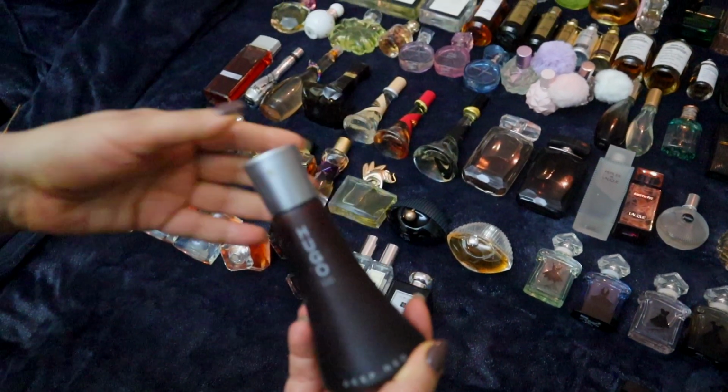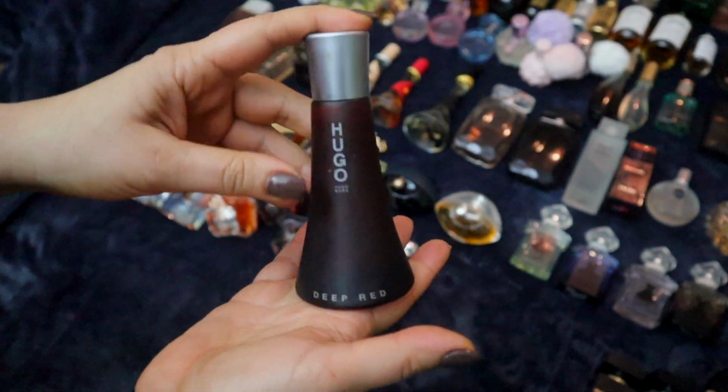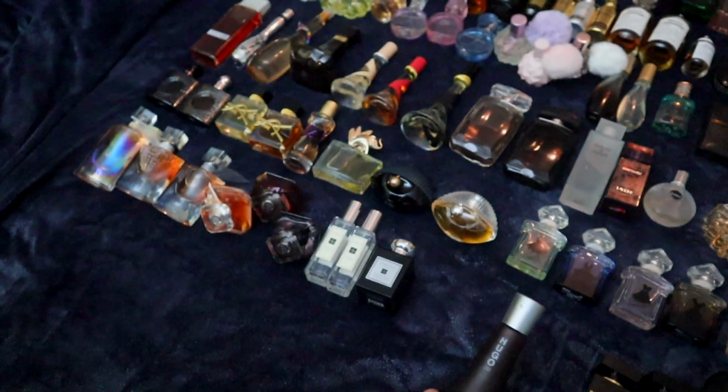So next up we have again Hugo Boss. This is Deep Red, one of the fragrances I used to wear a lot when I was in my early 20s. So this just sparks so many memories. So obviously I'm keeping this one.